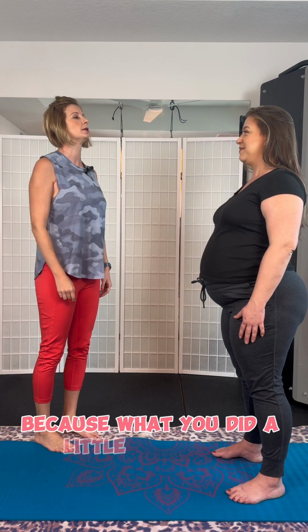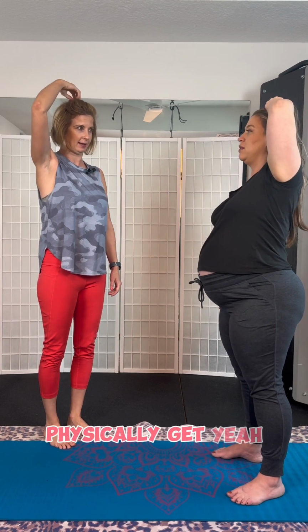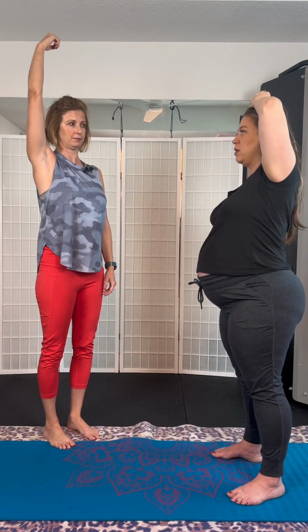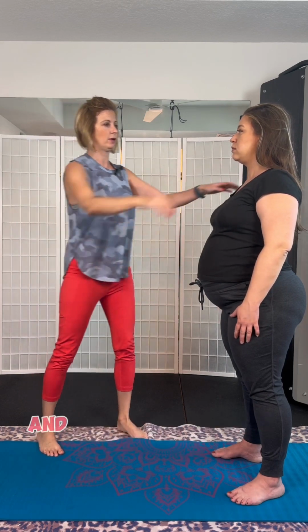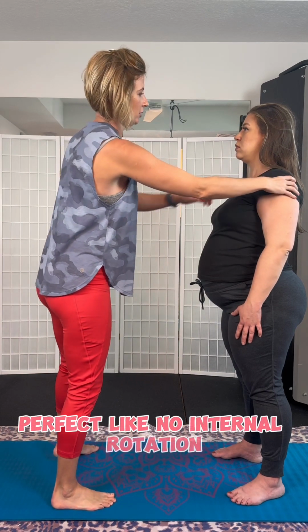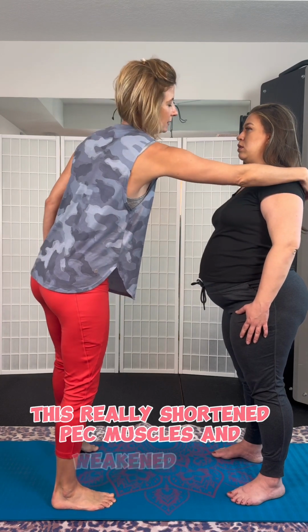And then a little tucked chin, because what you did was a little bit like this, you don't need to do that. It's just like really grab your hair, physically grab your hair. Like that, not back, but forward. Just up. And you will see how your chin is level with the floor. Abs naturally engage a little bit, and you have really nice shoulders. Perfect, no internal rotation. Internal rotation would be really shortened pec muscles and a weakened back.